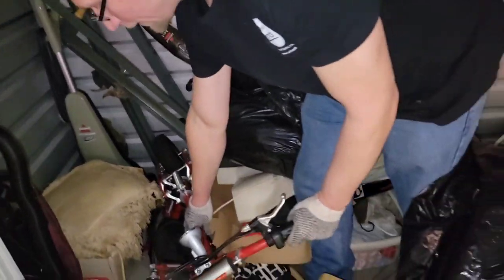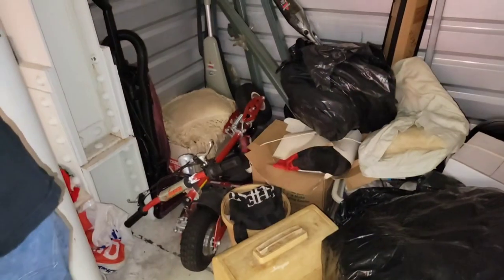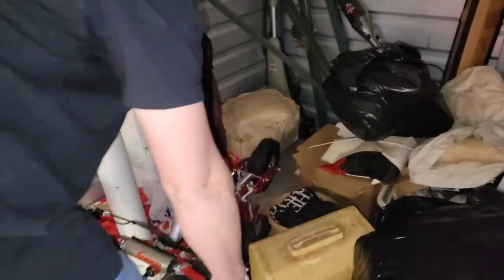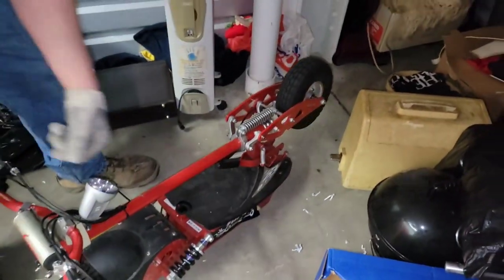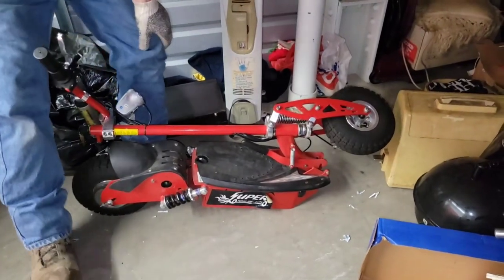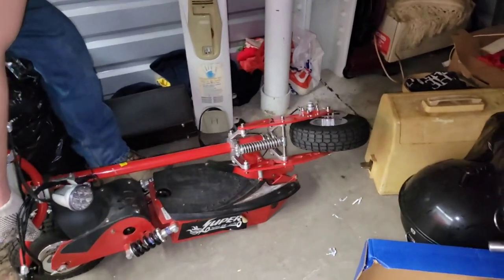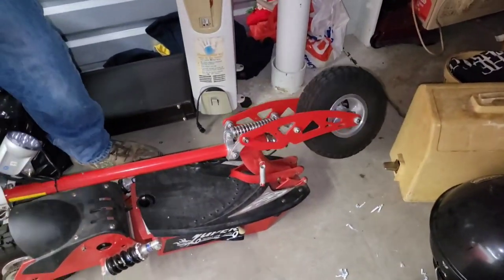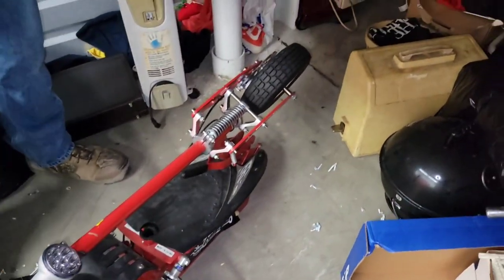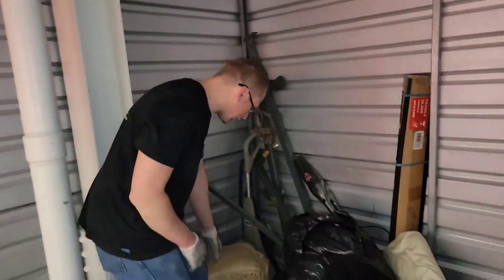Holy smoke, look at this thing. Trying to figure out what this thing went to. Get it out. Look at this beast. Holy smoke. It's got shocks on there, Shane. Wow. Is this gas or electric? It's gotta be electric. So, once again, you just never know what we're gonna find in storage units. We got some more stuff to go through back here and see what we got.